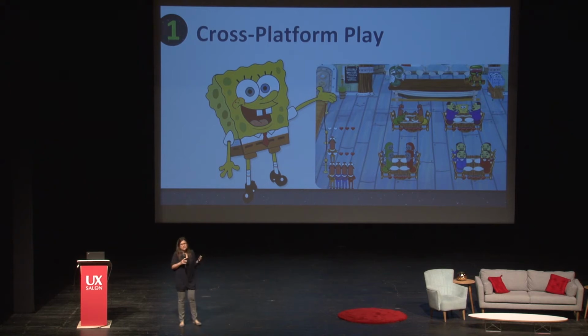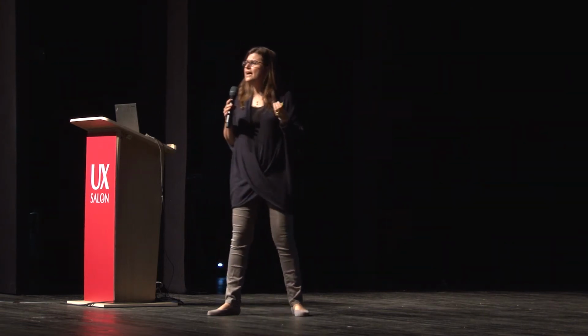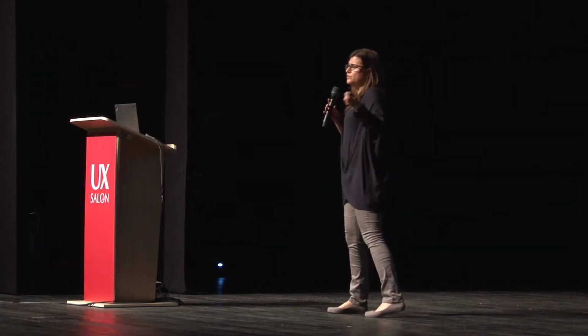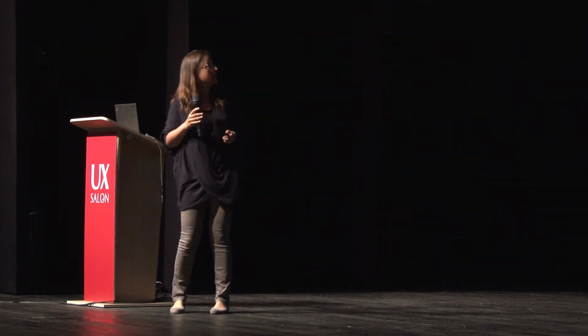And when we did some user testing, what happened was the kids were really excited to see SpongeBob there and all the characters. But after a while, they were like, wait a second, this is Diner Dash. And it's not even funny. So what happened to my SpongeBob? The guy who's silly and funny and lives under the sea. So that was not a successful crossover because they didn't stay true to the core experience of the game.